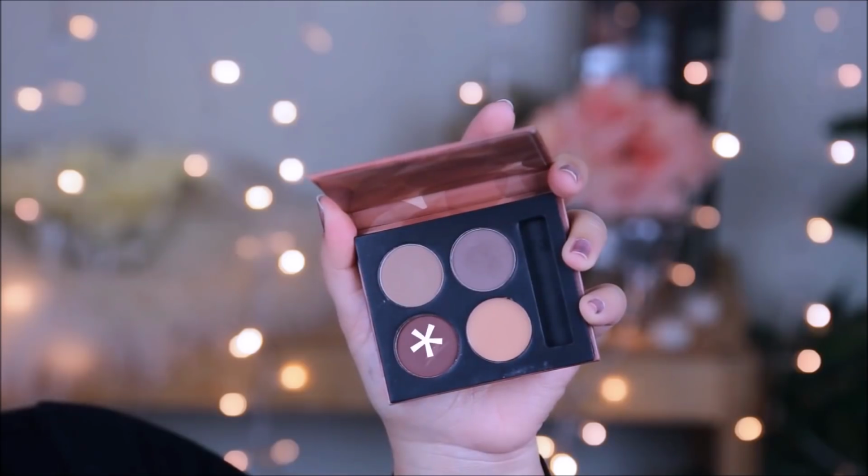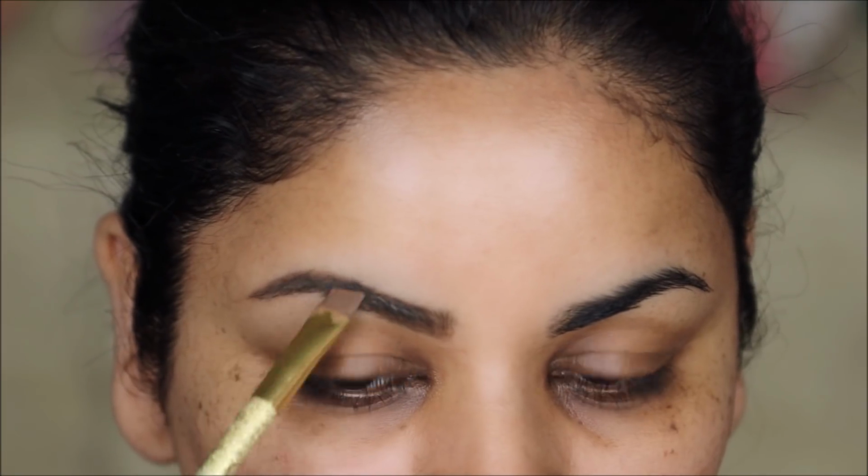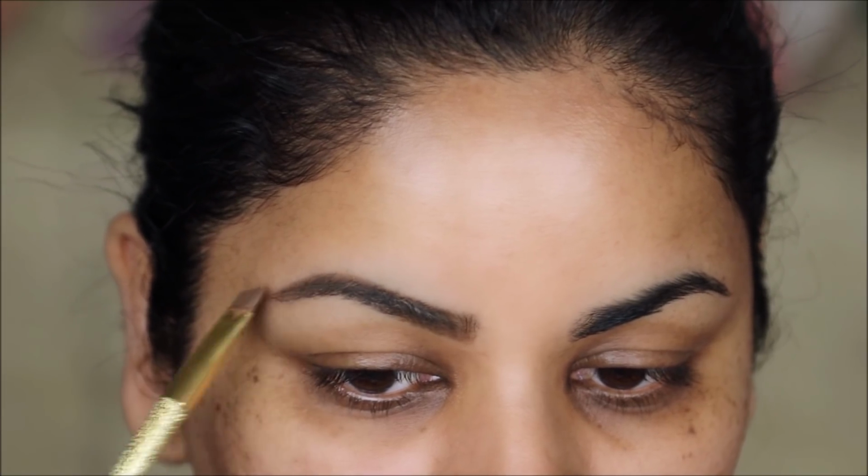I'm taking this brown shadow from the Coastal Scents Brow Palette. With my angled brush, I'm going to be filling in my brows. I'm using a powder product today because I want the entire look to be very soft, so I just didn't want to use a pomade.